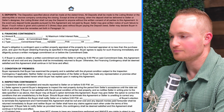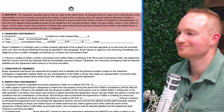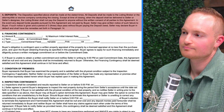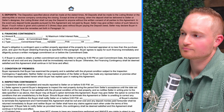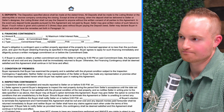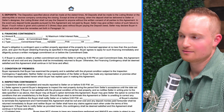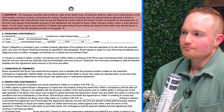Got it. I'm going to pause the contract for a second. Are there any other instances where a seller would want to cancel? I mean, that's a pretty big one. It's like, oh, you don't have the money, theoretically. Yeah. So what kind of things should I look out for to make sure they don't cancel, I guess?